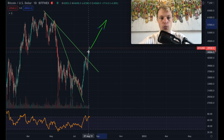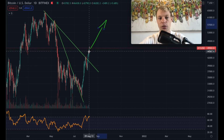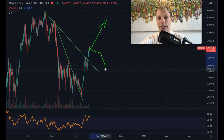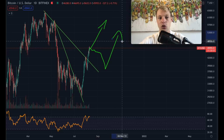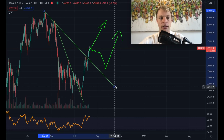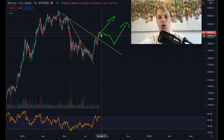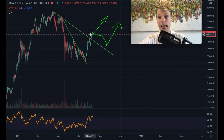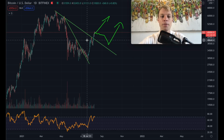However, it is also possible that we are going to see something like this, where the price is moving sideways, slightly down, coming back down right here, and from there is going to continue this uptrend. So backtest this level, the former resistance, as support more clearly in the future, and from there take off. I think that is actually quite a likely scenario, and this is not a rare pattern that we've never seen with Bitcoin before. No, this is actually something we have seen before.